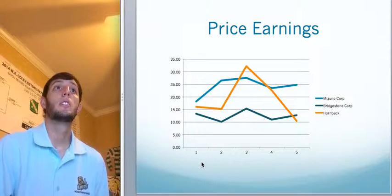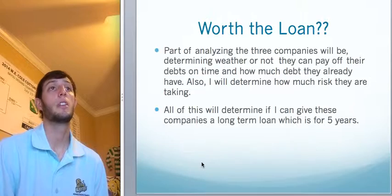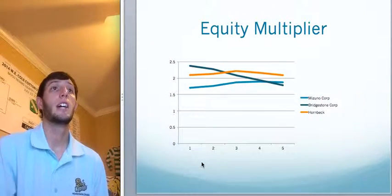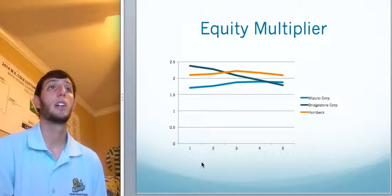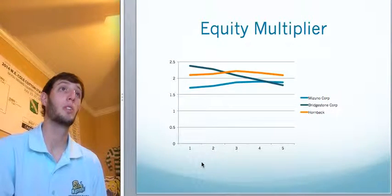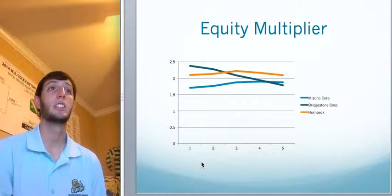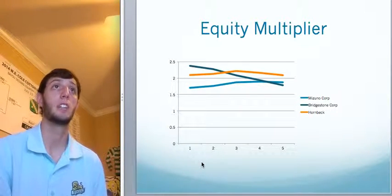The equity multiplier needs to be low. It's better low than high. As we see here, the equity multiplier is just under 2, between 1.5 and 2.5 for all three companies. So they're kind of all in the same situation here.